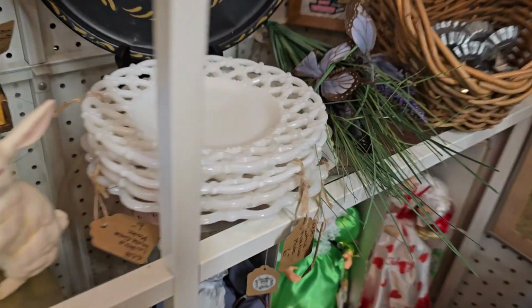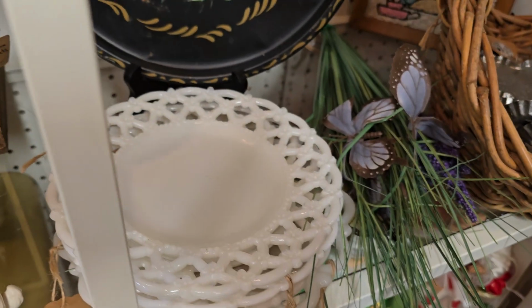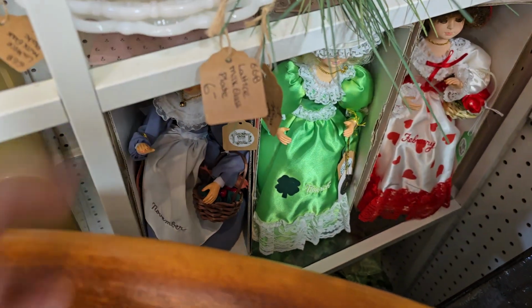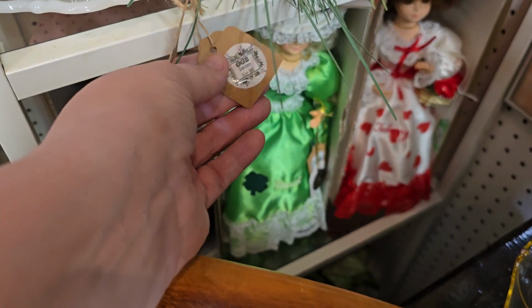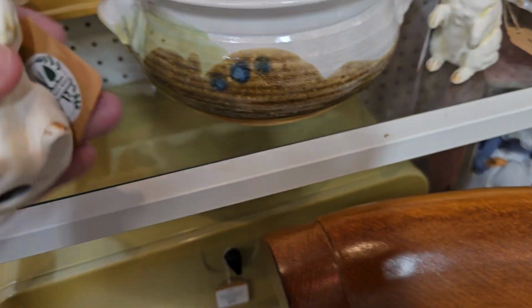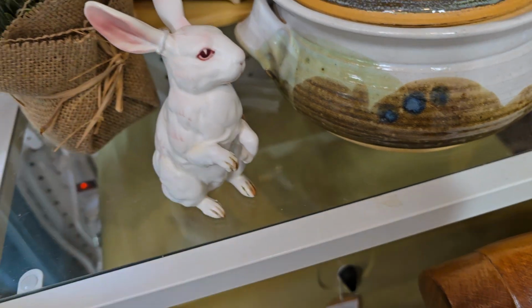I know people like these plates here for crafting. They are $4.80 each. He has a few of the reticulated. I know people like to paint on these. There's four. The bottom one's slightly different. Make sure it's the same price. And the larger one is $5.60. We have little Lefton rabbits. Yep, $12 each on the Lefton rabbits.